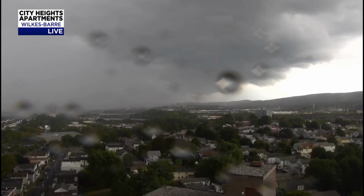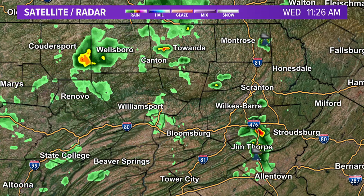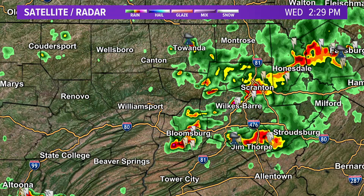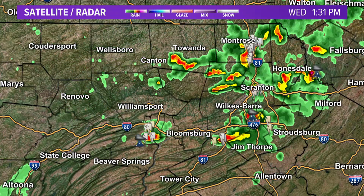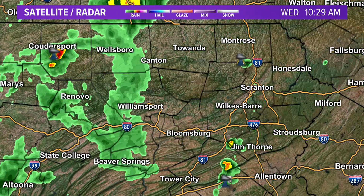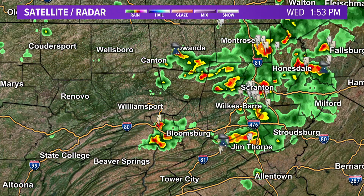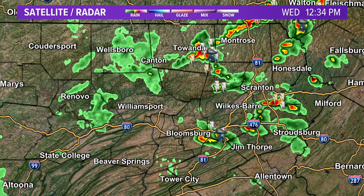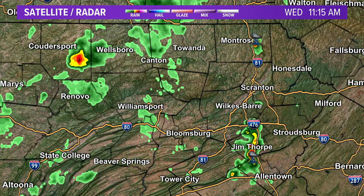So let's go back to the radar image. Here we are. I'm going to put it into motion, and we'll do the last 4 hours, and you can see the development of these storms as they've been moving through. And you see they really got picked up as they hit eastern Pennsylvania. It's pretty much been spotty hit or miss over central Pennsylvania, but really picking up over eastern Pennsylvania. So you can see the motion for all of this. Everything is moving east. So hang in there for another hour or two, and then these storms will be wrapping up. And again, we'll continue to bring you updates on this.